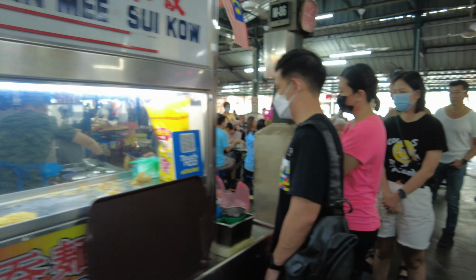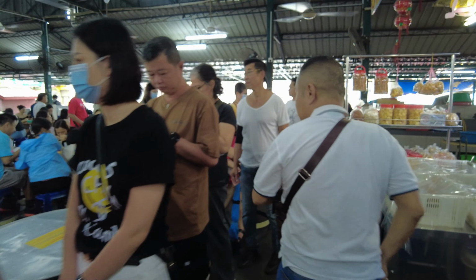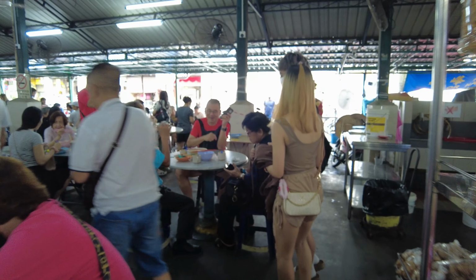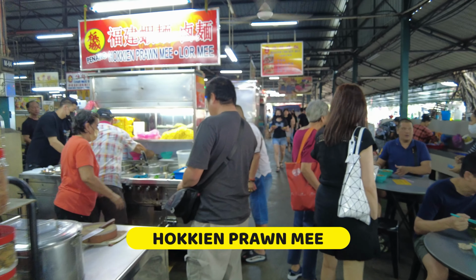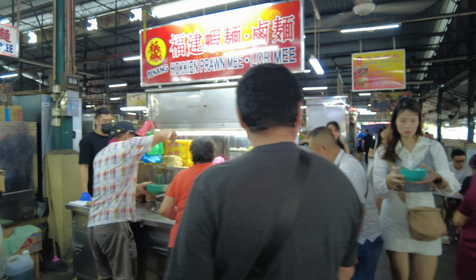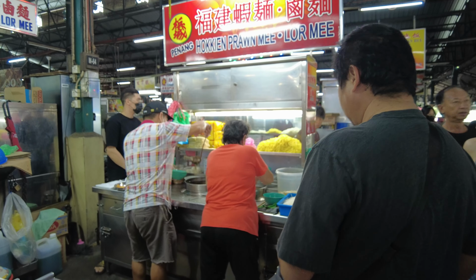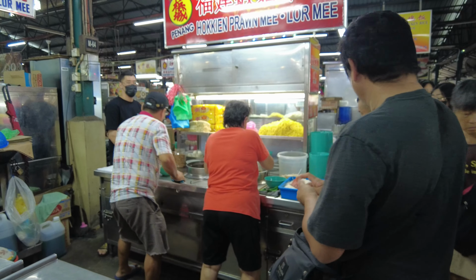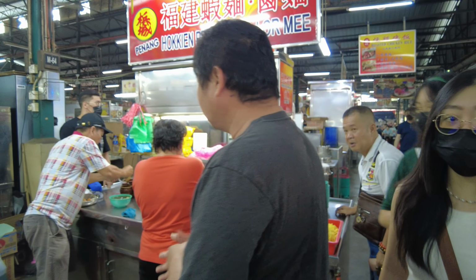And yes, there's a long line here also. This is Hokkien Prawn Mee, but in Penang we call it Hokkien Mee. So Hokkien Mee, normally in KL it will be Prawn Mee, and they also have Lor Mee.